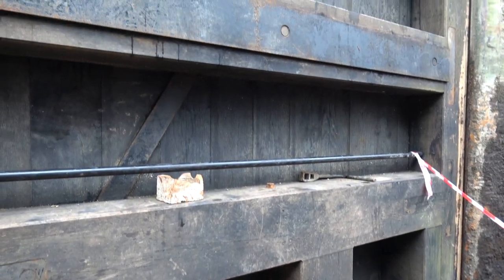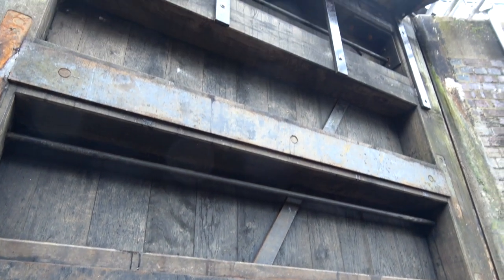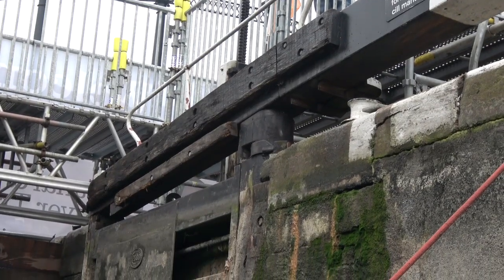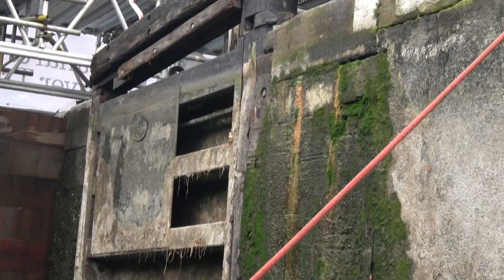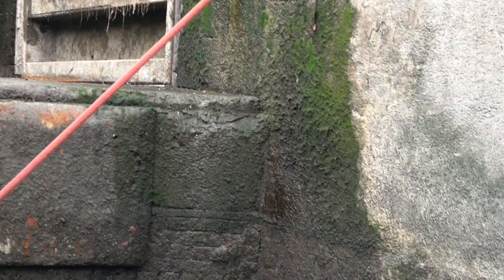What you saw just now is the stop planks there. Well, they wouldn't normally be there, and the water would rush out through the paddle into the chamber below, which allows the level of the lock to drop. And then you've got the same sort of thing at the other end, only they go through the wall rather than through the gate. So these are called gate paddles, and then you've got ground paddles at the top.